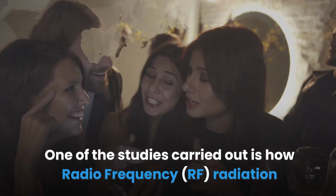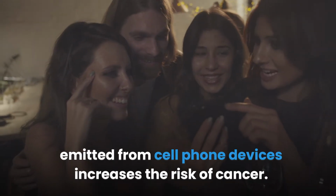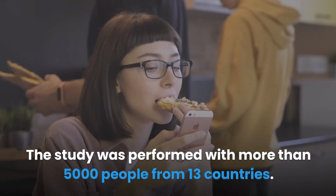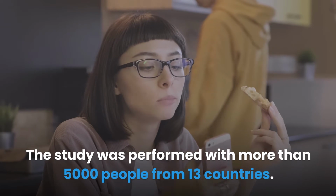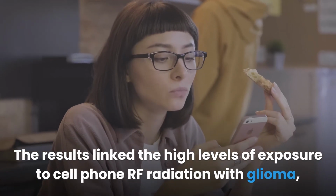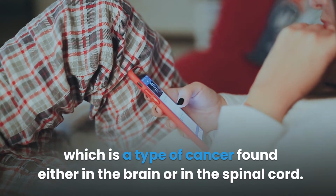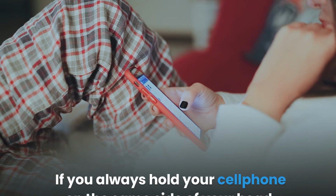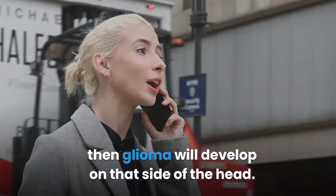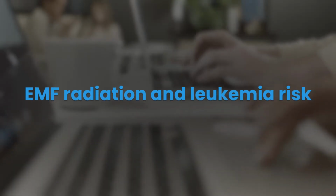One of the studies carried out is on how radio frequency, RF, radiation emitted from cell phone devices increases the risk of cancer. The study was performed with more than 5,000 people from 13 countries. The results linked the high levels of exposure to cell phone RF radiation with glioma, which is a type of cancer found either in the brain or in the spinal cord. If you always hold your cell phone on the same side of your head, then glioma will develop on that side of the head.